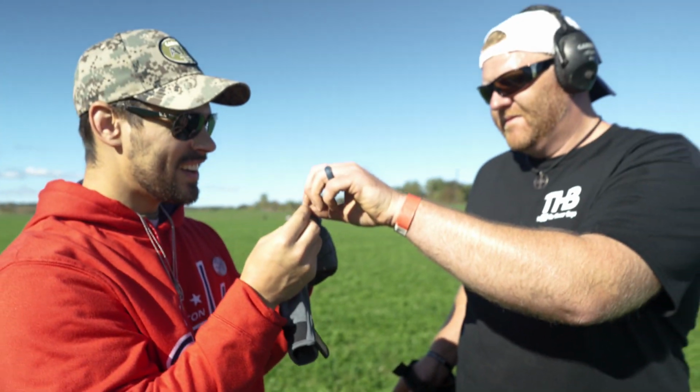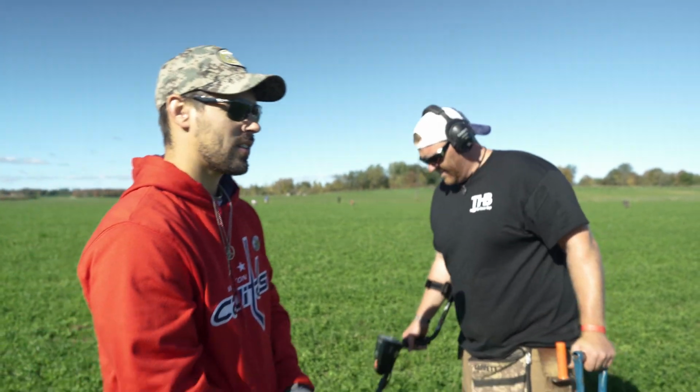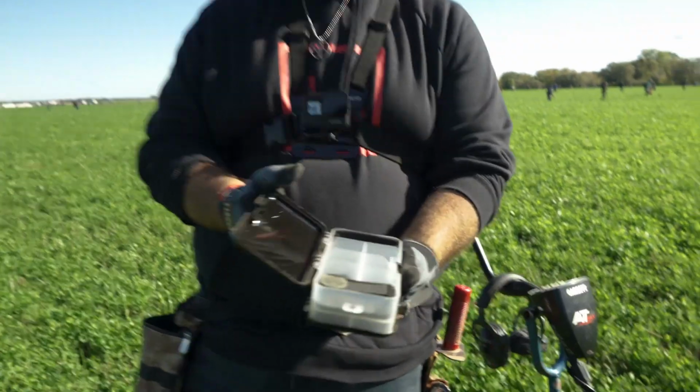This silver wash button, early mid 1800s. There's a crown on the top of that button, just like his coin. Yeah, there's a crown on it. Congratulations on your crown button. The seven that he has.